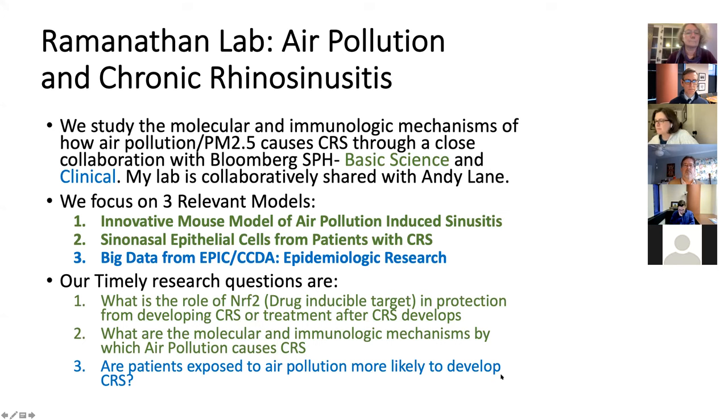I'm a rhinologist and also basic scientist. So the focus of my lab is to really look at the role of air pollution in chronic rhinosinusitis. So we look at both this concept from a basic science perspective as well as an epidemiological perspective. So from a molecular perspective, we're looking at the immunologic mechanisms of how air pollution and specifically particulate matter causes CRS. We collaborate with the Bloomberg School of Public Health. My lab is shared with Andy Lane's actually.